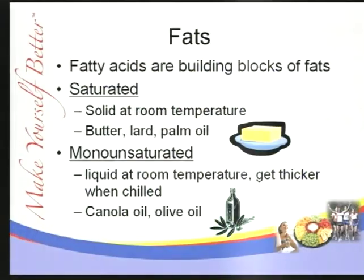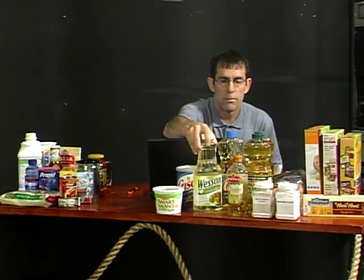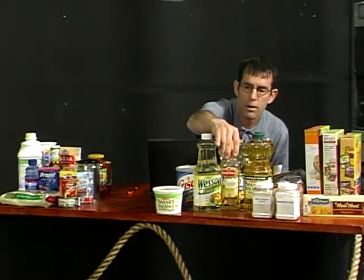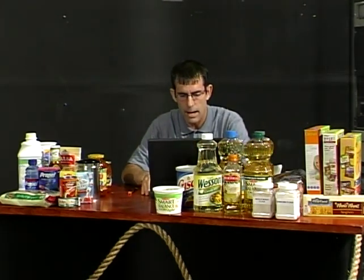And then if we switch over and talk about monounsaturated fats, these are liquid at room temperature. They get thicker when chilled. And here are the examples of those. This would be canola oil. And then up here in the front is our olive oil. These are 2 very healthy oils to have in a diet.